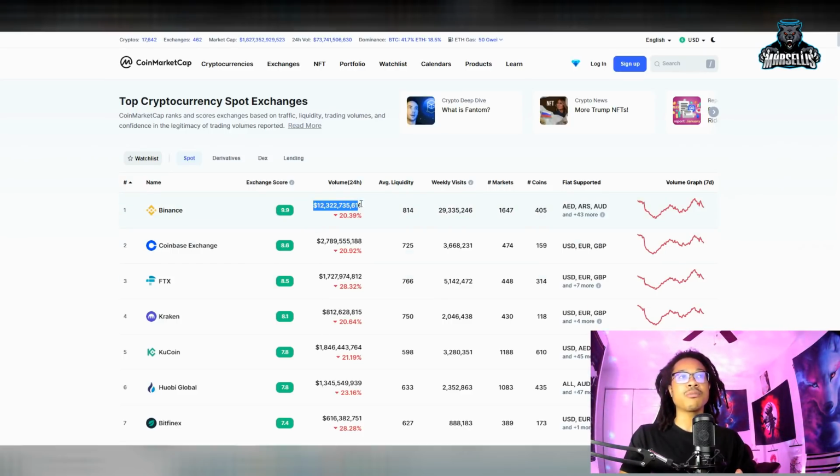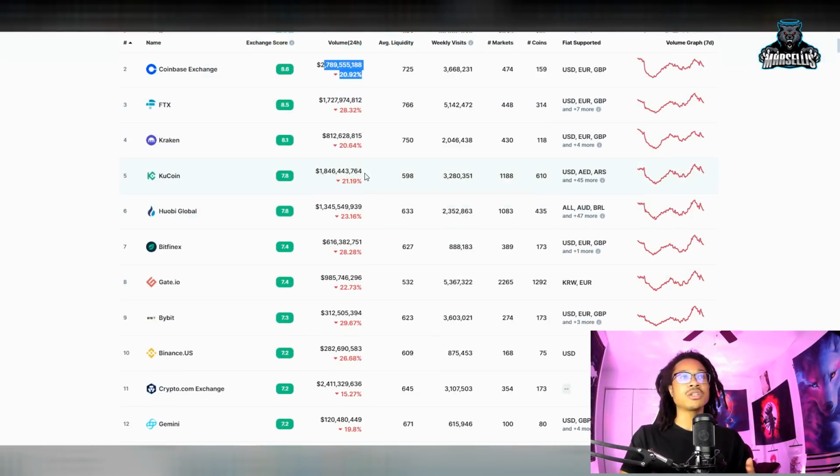That's 20% down from what it's usually at. So that's very, very low. So it could be 20% more than this. And then over here, Coinbase all the way down to 2.7 billion in trading volume. So imagine just getting listed to these top exchanges. Imagine getting listed to Qcoin at 1.8 billion.